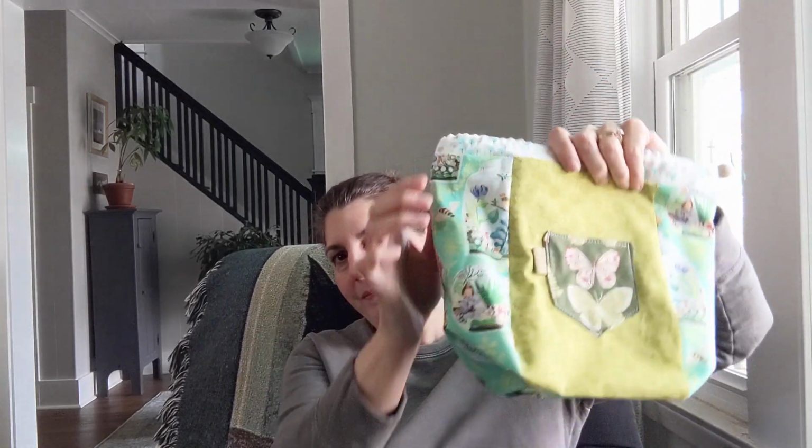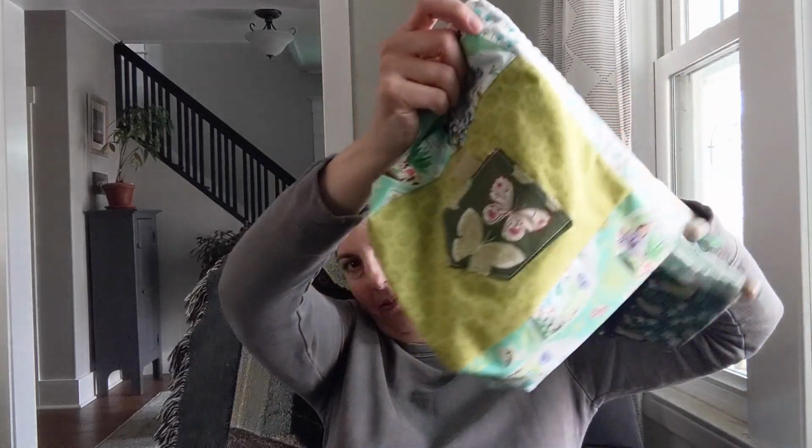So I talked about my tool. The only other thing I want to show you are some project bags that I made recently. These are just so cute, and I just wanted to show them off. They're both in my store. If you're in the market for a drawstring project bag, I have these two available.